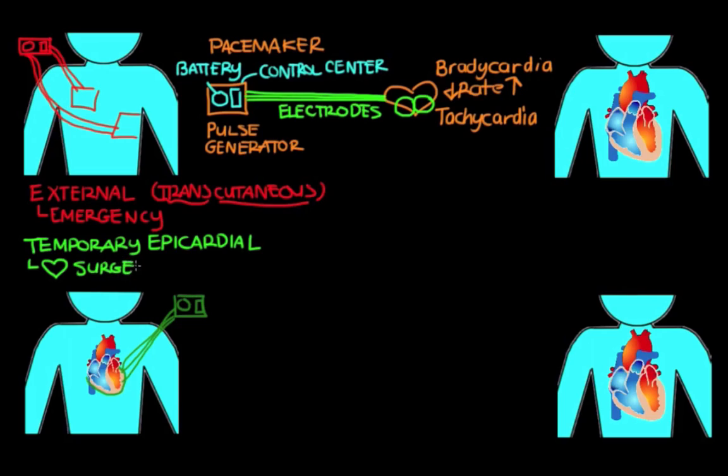Why would you have this placed during heart surgery? Well, heart surgery is a pretty invasive procedure, and you effectively have a lot of trauma at the heart and the tissue around the heart. So you're going to get a lot of inflammation of the tissue at and around the heart. The inflammation can temporarily irritate heart tissue, and this puts people at risk for having an abnormally slow heart rate, or bradycardia.